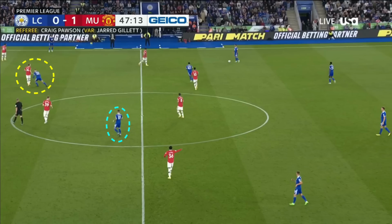Now in the second half we did see Rodgers make a slight tactical adaptation, and that was to switch Maddison onto the left with Dewsbury Hall going to the right half space, and the reason for this was that in possession, due to Leicester struggling to progress the ball into United's half, Maddison was dropping off a lot deeper in front of the Manchester United midfield line, acting as more of a deeper lying playmaker, whilst Dewsbury Hall retained a higher position between the lines.